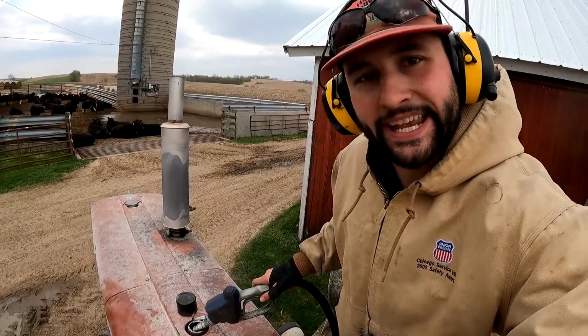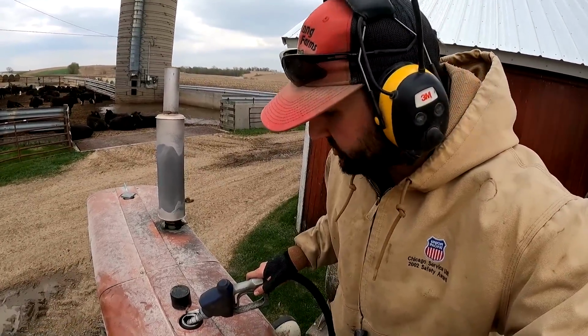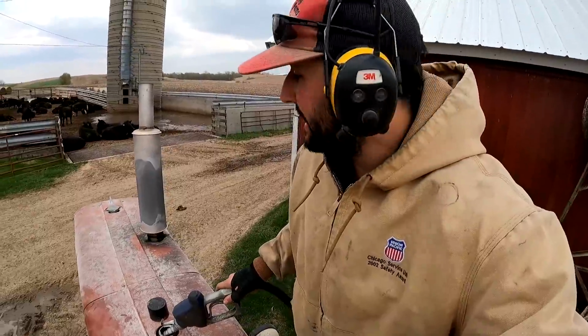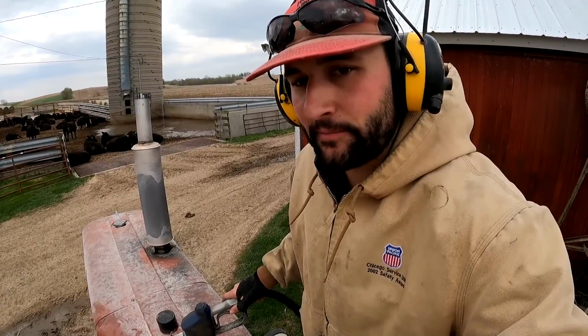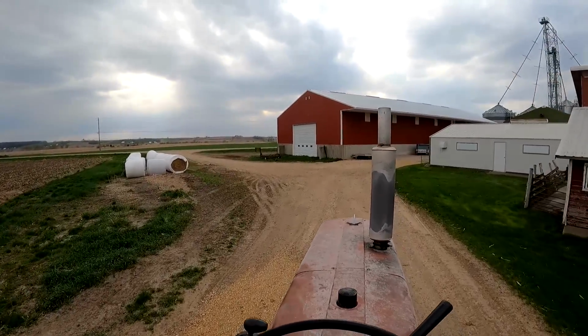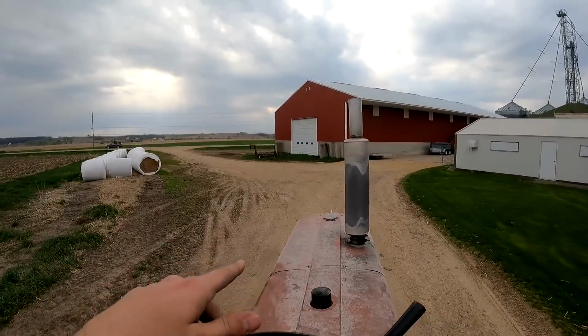This was a 706 gas tractor. You don't see a whole lot of gas tractors around at all anymore. But this thing's from the 60s. It's a beast. It's a workhorse on our farm just for miscellaneous odds and ends. Well, here we go. An hour and 15 minutes later. Here we go. Cue time lapse.